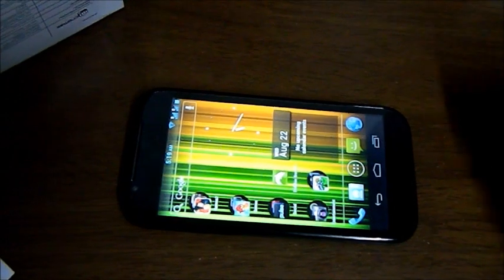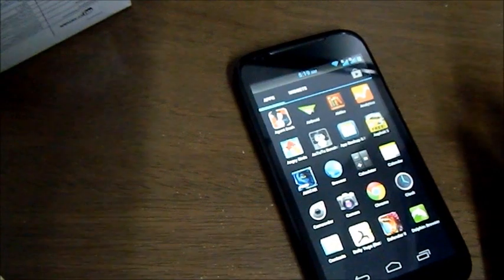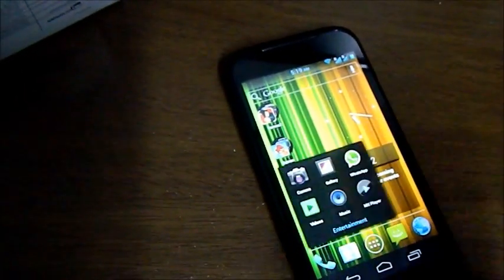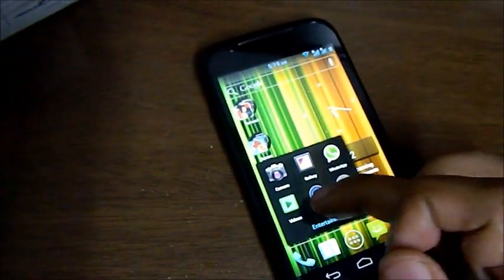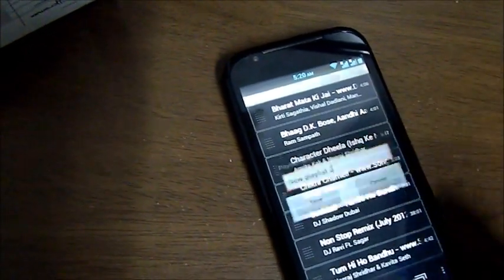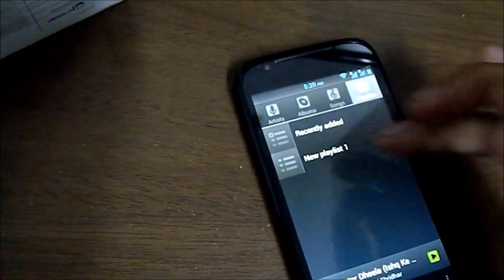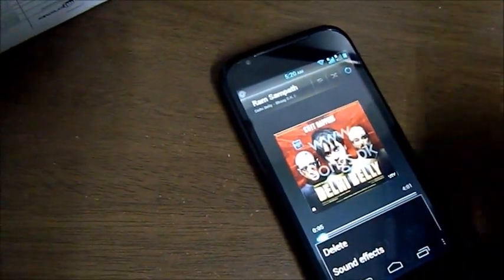Now we'll move on. I wanted to show you some things which are really good. The music app, especially. Normal phones which are carrier loaded or which are from Sony or Samsung do not give these features. You go into the music app, you can play any song, but you can just go into more and sound effects.